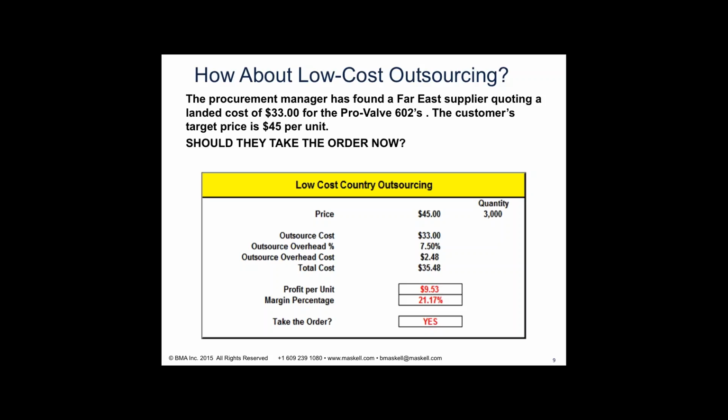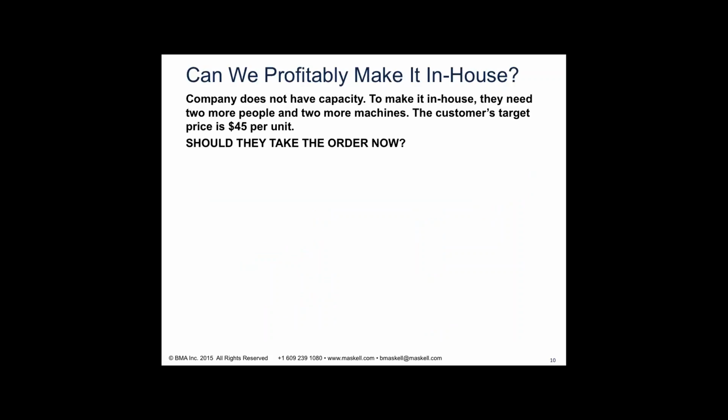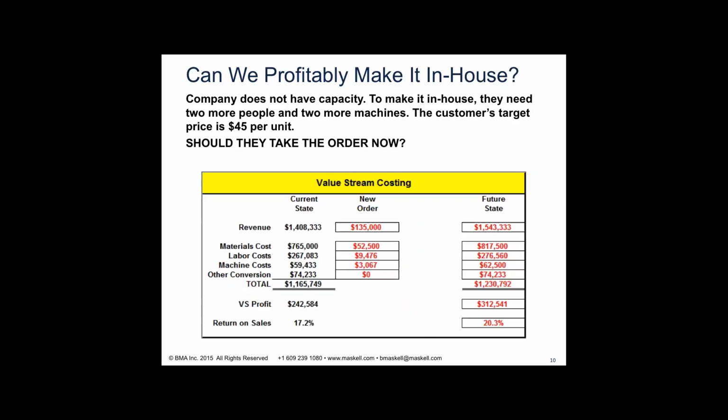When the value stream manager in the area that makes these kinds of products, he's saying, well, not so fast. Let's take a look at what we would have to do in the value stream to be able to do this. So now we're going to look at this a little differently. If we make it in-house, they've got to hire a couple more people, they've got to buy a couple more machines. What does that look like? Well, now we're going to look at it like that.